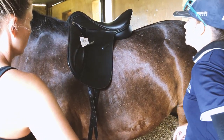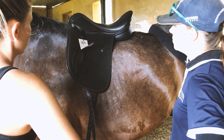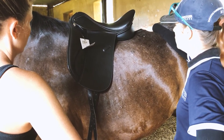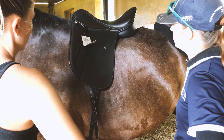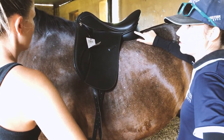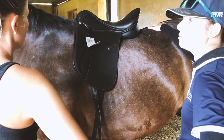This one will work too, but I still do prefer the round panel at the back. So this one we can also make work. I just think that one has a bit more substance to it than this one. Still better than the Bates and the Wintec though. Also, I would like to make it a bit wider.